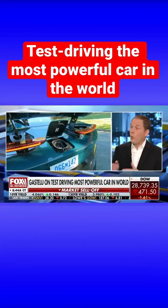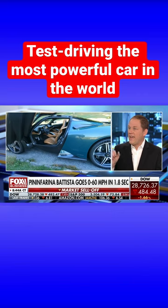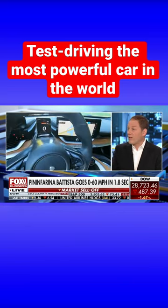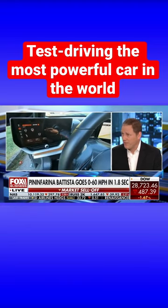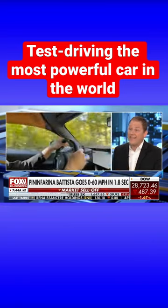0 to 60, 1.8 seconds. To put that in perspective, if you drop this car off a cliff, it would be slower than it accelerates across the ground. Also reach 120 miles an hour in 6 seconds, or so I've been told. And its top speed is 218 miles per hour. I did not get to test that, unfortunately.